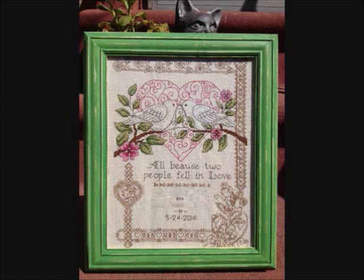I believe my second finish was a wedding gift for a friend of mine, well, two friends of mine who ended up getting married last May. I picked the pattern by Imaginating called All Because. I thought it wasn't too old-fashioned looking, but was still nice enough. I started it probably about March that year and finished it before the wedding and got it shipped out to them and framed, and hopefully there will be a picture of it as well.